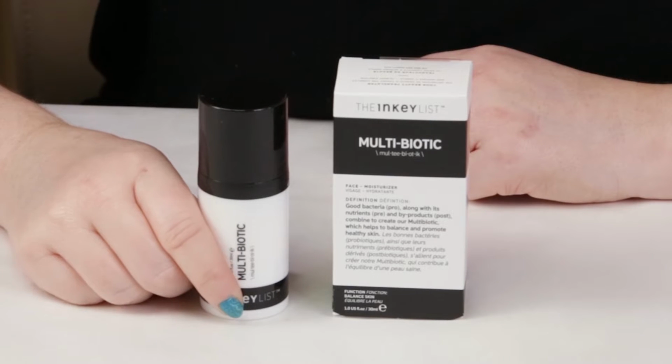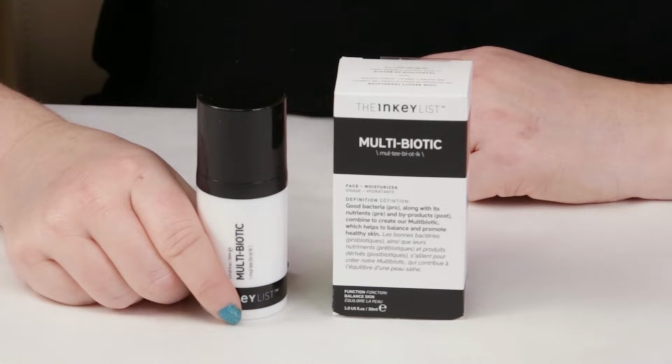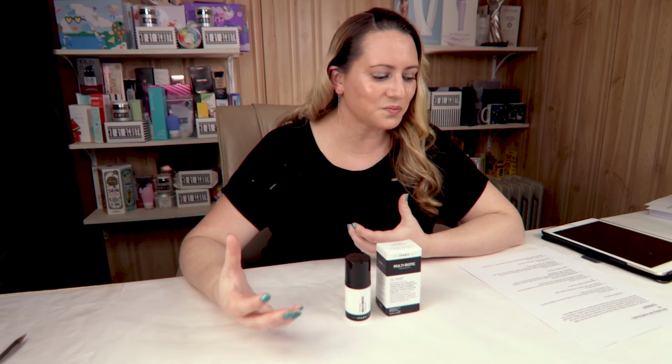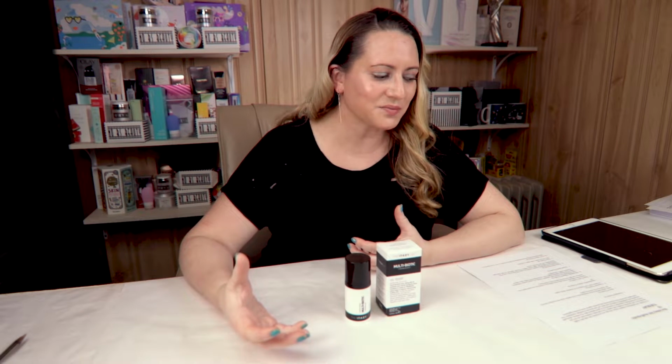So, another Inkey List review. And this time I'm reviewing their Multi-biotic, which is a serum moisturizer. It's thought, and there's lots of research going on around it, that adding prebiotics or probiotics to your skincare routine can help keep your skin barrier healthy and intact. It can help with acne reduction, help keep your skin pH balanced, and definitely promotes a healthier complexion.